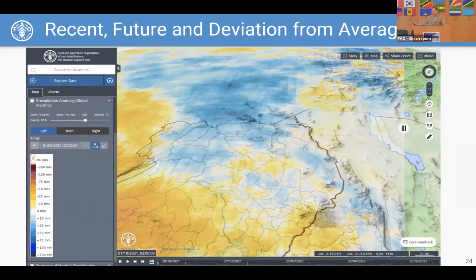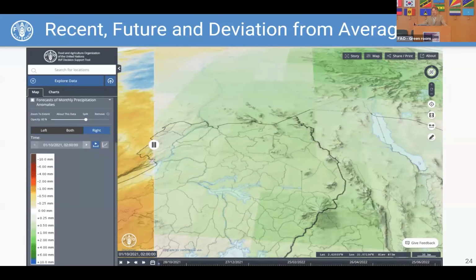This equally works for other kinds of raster data sets. Here we're looking at, for example, the precipitation anomaly specifically. It's a monthly anomaly, and this is a data set that we have integrated from CHIRPS. So we can see the areas where it was wetter or drier for this specific month on the left-hand side. On the right-hand side, I've chosen to put the monthly forecast for the anomaly. So here we can very quickly see if it's dry and it's expected to continue to be dry, and we can see them together very quickly in the same map.